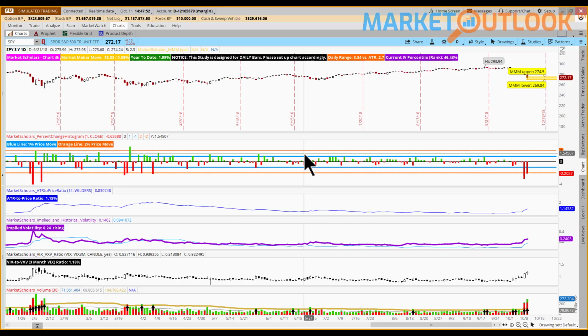If we've had 2 days in a row to the downside of 2% each, that is a time when more often than not, historically, it has shown you would rather be a buyer than a seller of securities at those levels.